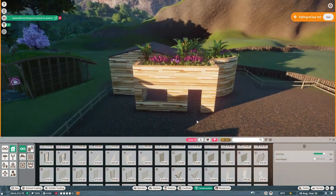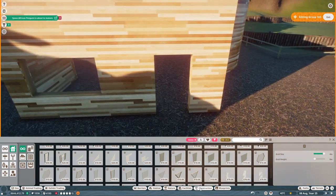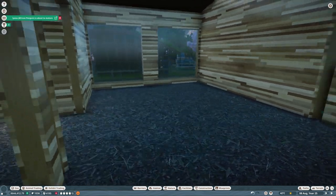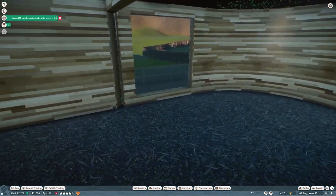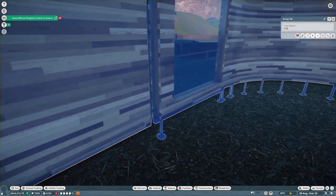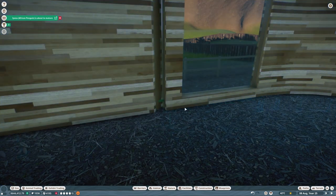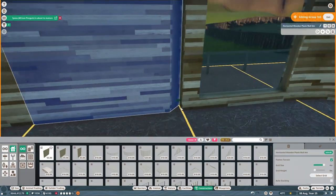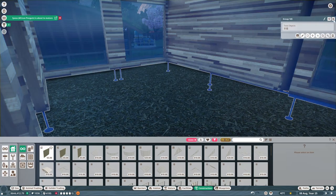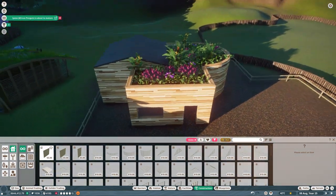Okay, we've added some glass in. The door we're going to leave as it is because a guest can actually get through this and come through and have a look. And I think it looks pretty decent from the inside. We've got a little bit of a beam there. You can kind of see the barriers, which I'm just going to get rid of now. Okay, I think I'm quite happy with that.